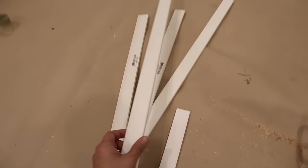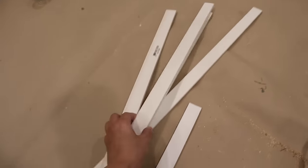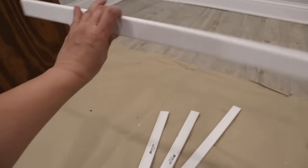I have a bunch of scrap MDF trim pieces here, and I'm actually gonna use this as the supports. All I have to do is just cut it down to the width of the shelf, and then all I have to do is screw it on the side of the walls, and that way it supports our shelves.